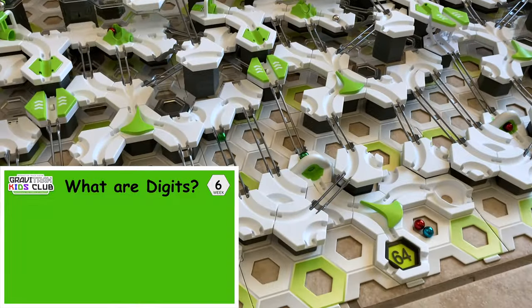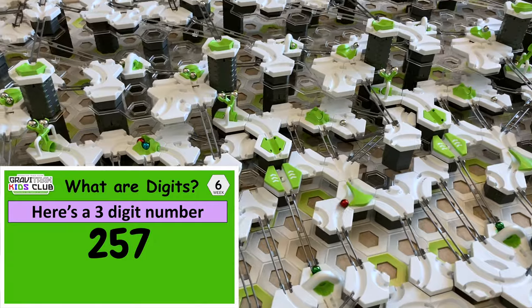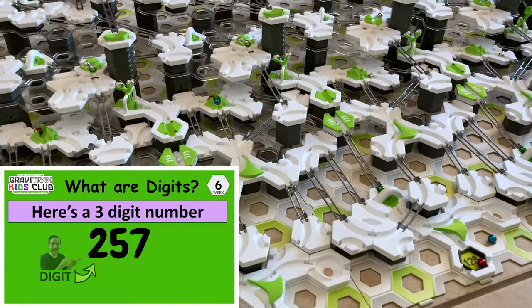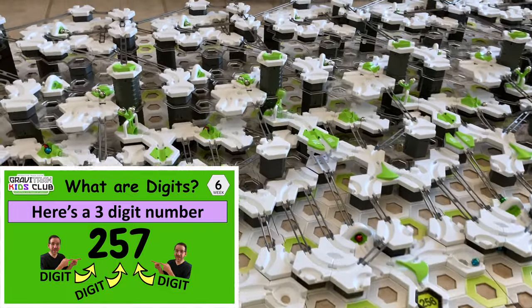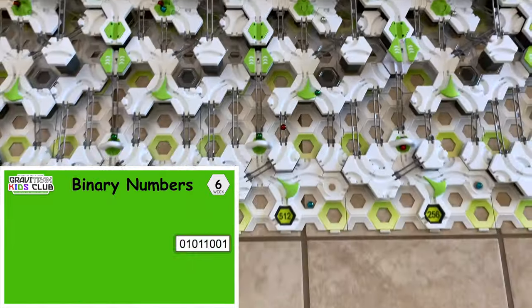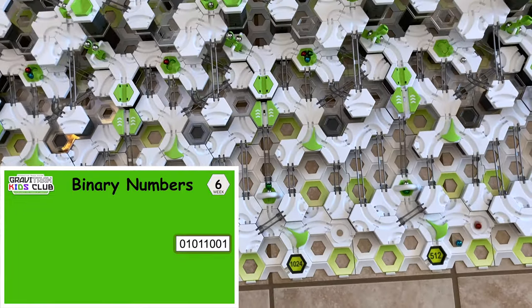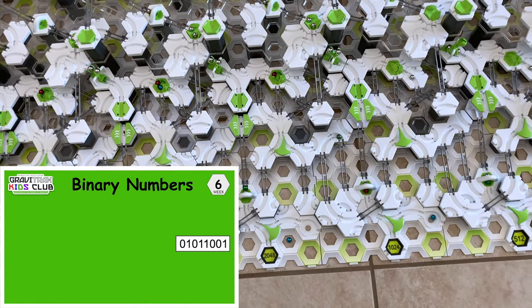First, let's review what digits are. Here's a three-digit number. It's one number, but has three digits. Here's a digit, and here's a digit. The digits are the individual symbols that make up the entire number. Now, binary numbers are numbers with only zeros and ones in them, like this number here. They're important because almost all computers use them.